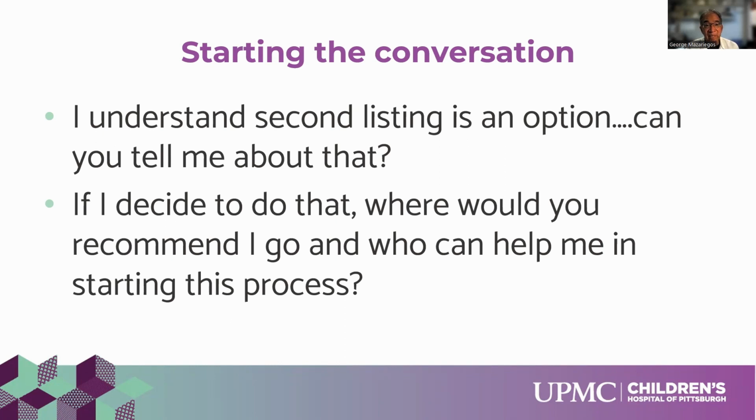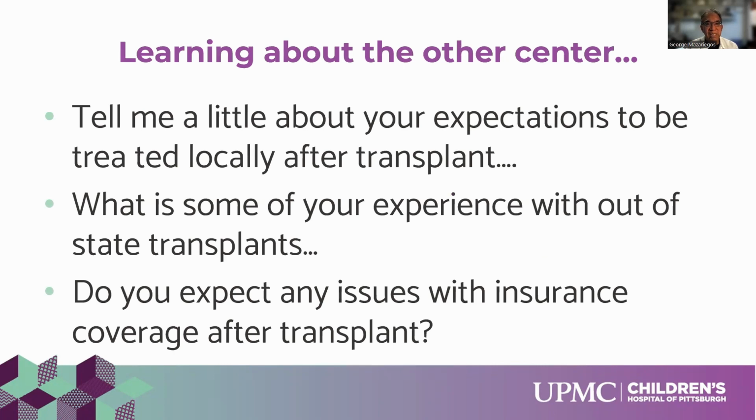Similarly, when you begin to have that discussion with the other transplant center, you want to ask some specific questions, because you will be traveling out of state, potentially a long distance, to come to transplant. So you want to ask them things like, tell me a little bit about your expectations to be treated locally. How long do I need to stay in town? Tell me about your experience with out-of-state transplants. Tell me if I can speak to someone who can help me understand any insurance coverage issues I may have after transplant.